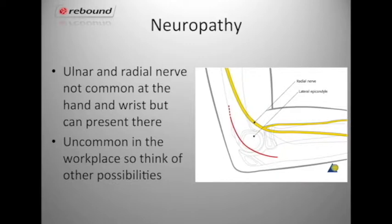At the wrist, ulnar nerve problems and radial nerve problems are actually not all that common. They happen up farther in the arm, they can happen, but they do present down in the hand and wrist. So it's something that you'll see in people coming in to complain about their hand and wrist. But generally, this is one that I will push back on and say, tell me how your work actually caused this. Describe that to me. And I think that's a fair question, because you really do want to help people to understand maybe that their work didn't cause all of this.